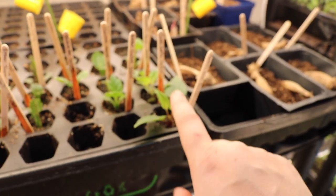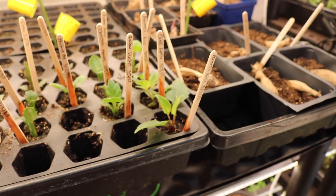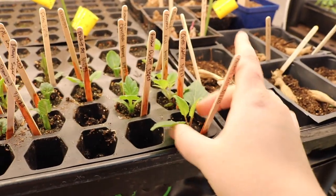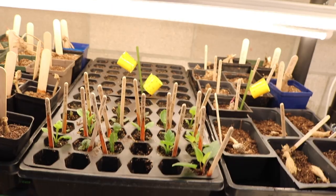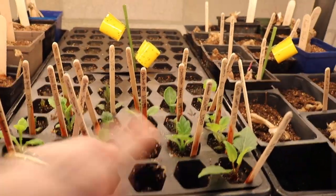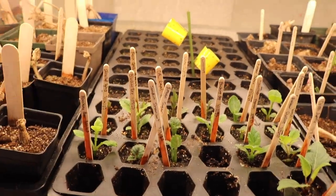The reason I don't do that anymore is because I found it was much more common for them to experience stem rot. I don't use any rooting hormone, I never have. And I've never had any issues with this. So now I'm gonna go ahead, I'm gonna label that one that I just put in so that I don't forget. It's Rosendale Peach.